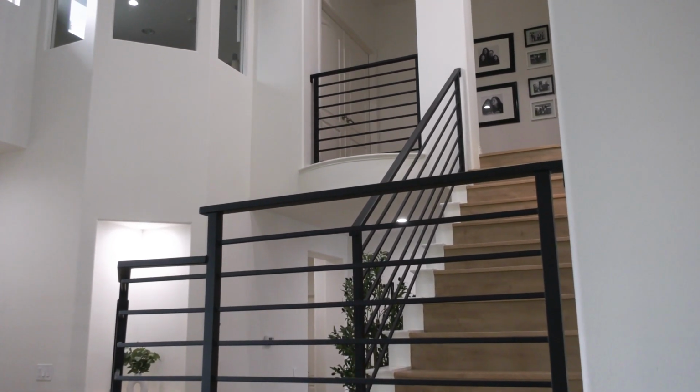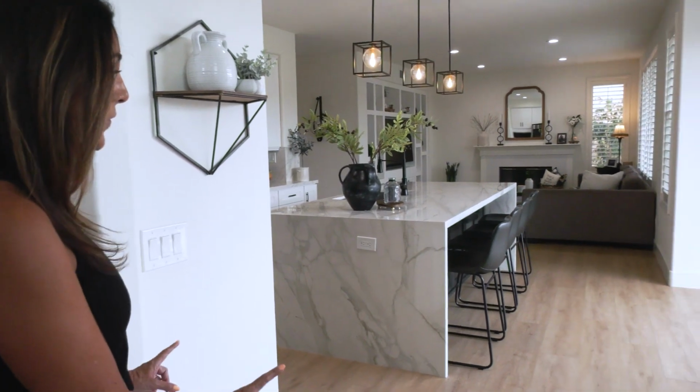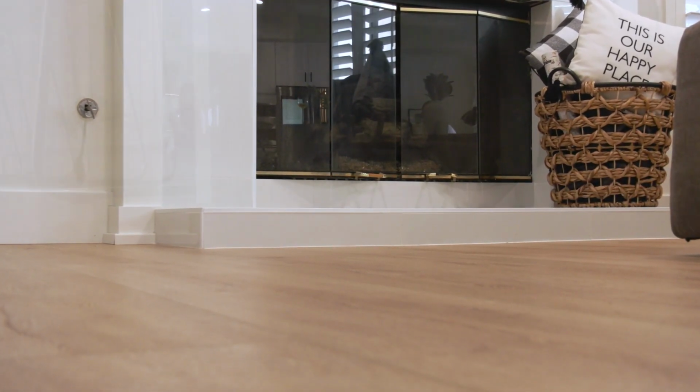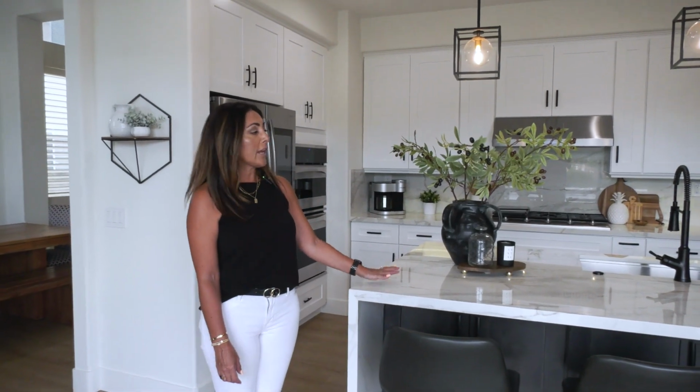And of course the flooring goes all the way through the entire first floor. It's very clean. Having two daughters, having a dog, it is very easy to work with, easy to clean, easy to maintain. And this brings me to my favorite room in the house, our kitchen.